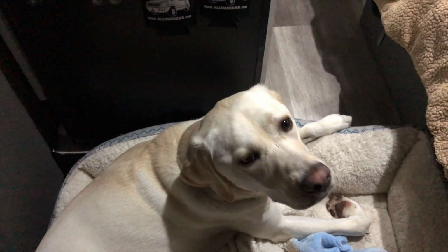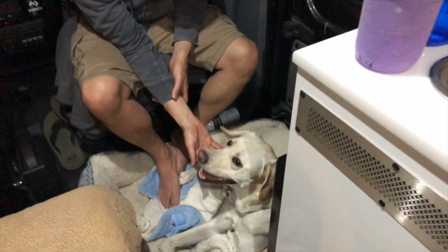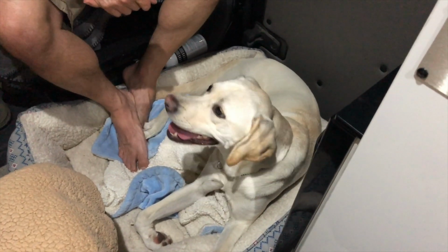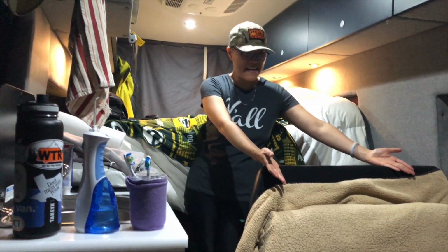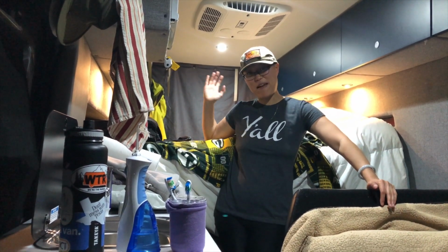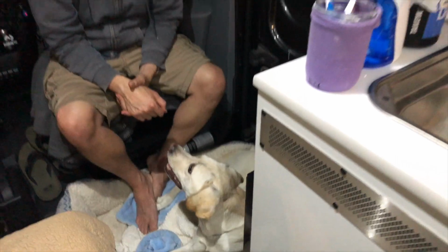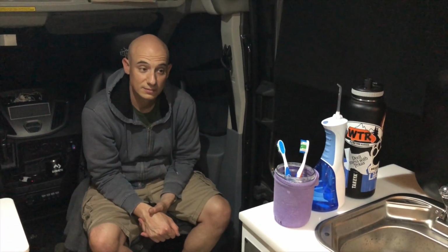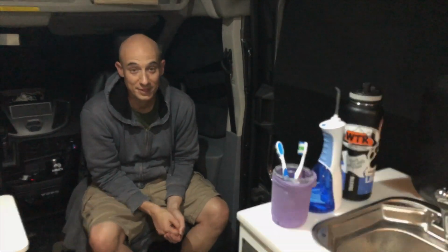Are you ready for bed? I think she is. Charlie has so many bed options. She's got the chair, her bed. We've got the extra sleeping arrangement that I've made into an extra bed for her. And then we've got our bed. So she's quite spoiled. Yes. All right, well, I'm ready for bed. Let me brush my teeth and then we can see what the bed is like for the two of us.